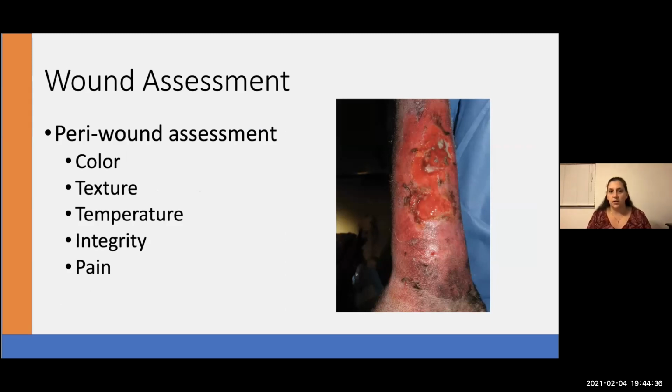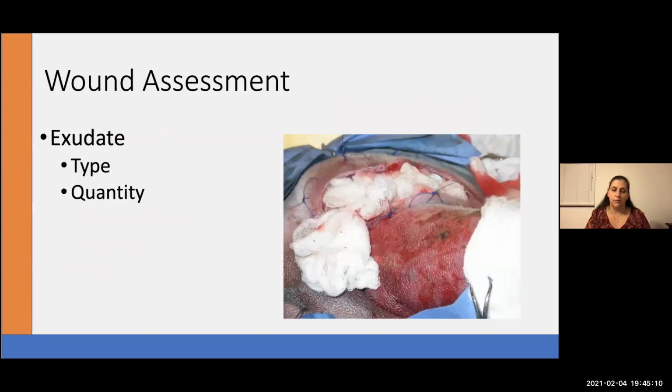Peri-wound assessment. So we need to make sure we're assessing that peri-wound skin, because again, if we try to close a wound before that skin is ready to heal, it's going to fall apart. We're going to have complications. So we want to look at the color, the texture, the temperature, the integrity, and see if it's painful. Because if we have evidence of infection, if you have cellulitis, if you try to close that wound, you're going to end up having a wound that falls apart on you. So really get a good look at that peri-wound skin.